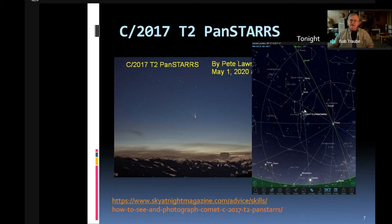You can get an interesting link at skyatnightmagazine.com, and they'll talk to you about various things, a lot of advice and skill sets. But one of the things they offer is how to see and photograph Comet Pan-STARRS T2. So it's a good reference to go to if you can find the link.